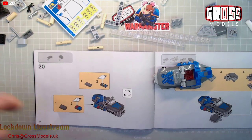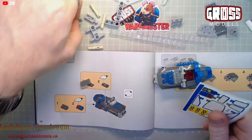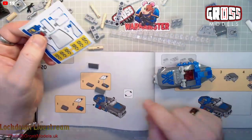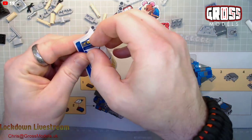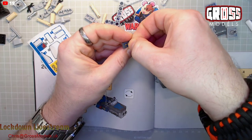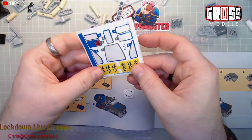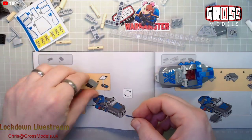Right, we're doing the same again on the other side, so we need one of those, and one of those. That one, we're getting sticker number 2. It's part number 2, step 2, sticker 1. And this one doesn't matter which way up it goes, because you can just put it in the other way up. Okay, this one does matter which way around it goes, number 4. The red bit's got to be on that side.